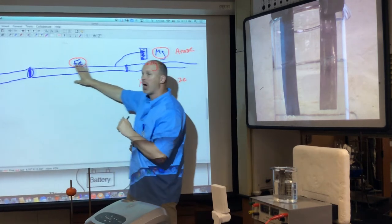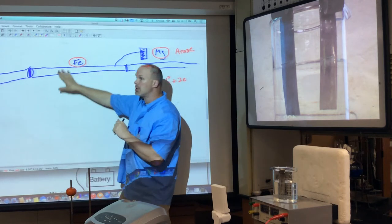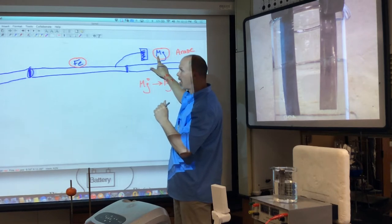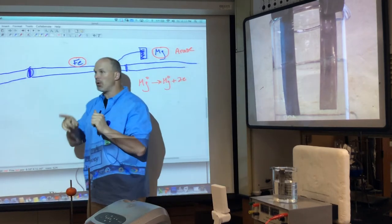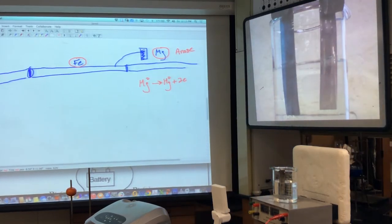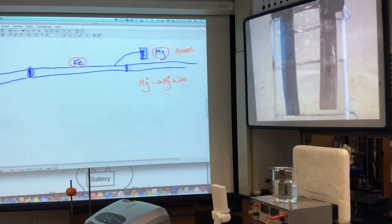Oxidation can't occur at the cathode. So that's what we do. Now, over time, the magnesium does what? Runs out, and you have to replace that. Now, anybody who's got metal boats, if you have aluminum boats, my dad used to have an aluminum boat. They have these little things on the bottom of the boat, and these are called sacrificial anodes, usually made of zinc.